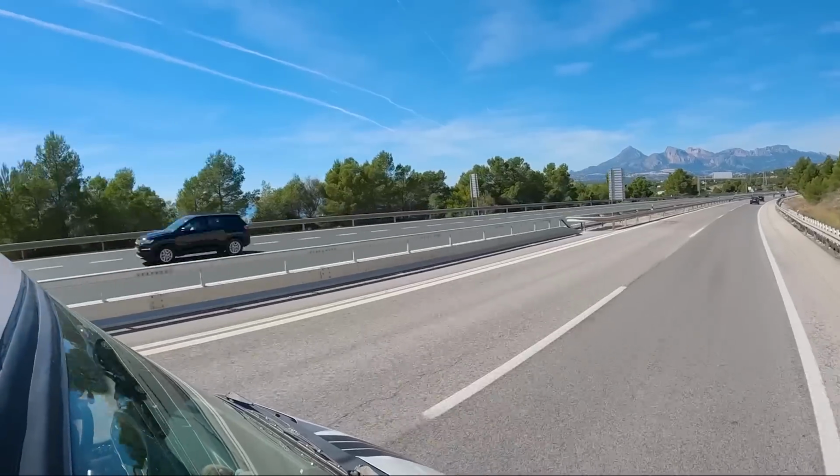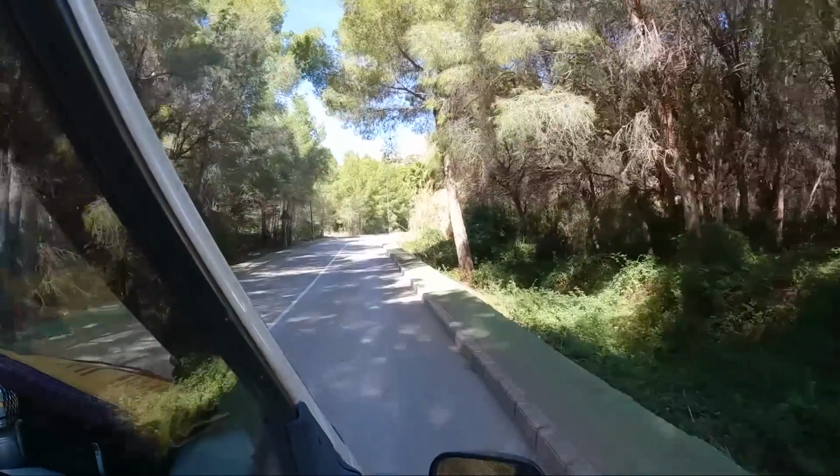And we're now somewhere in between Altea and Calpe. Sharp right onto Calle Lavella, N332. And we're looking for somewhere to park up, basically, which is not an easy task. Already took one wrong turning. In 500 metres. How's it going, driver?